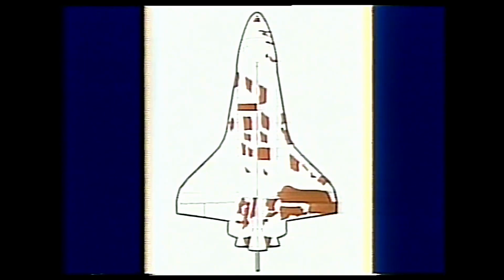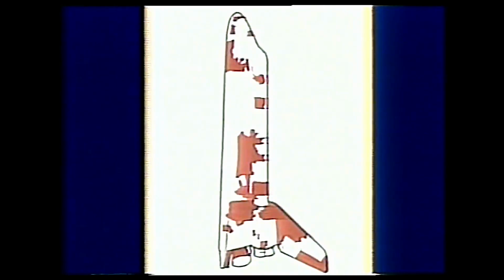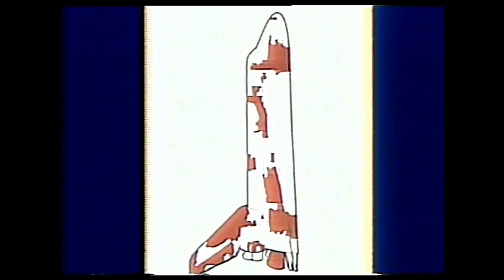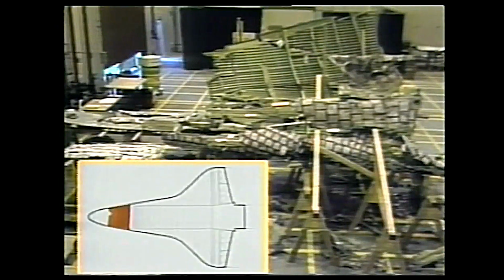45% of the orbiter itself was recovered. The debris confirmed that the orbiter and its payloads did not contribute to the cause of the accident and that the orbiter breakup was a result of aerodynamic effects rather than explosive effects. Shown here are parts of the orbiter forward fuselage structure, which surrounds the crew cabin.